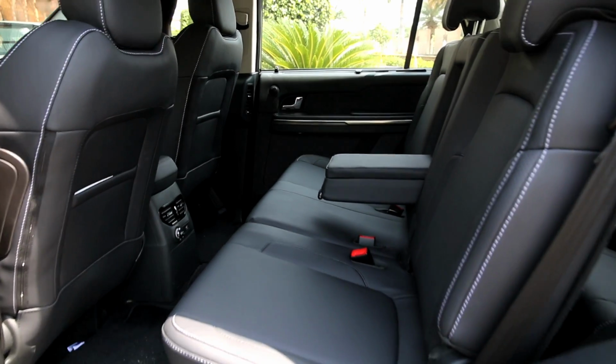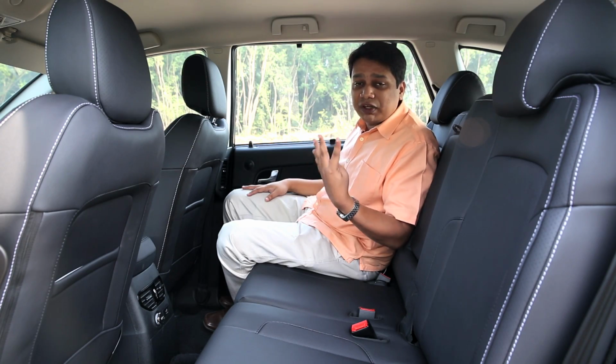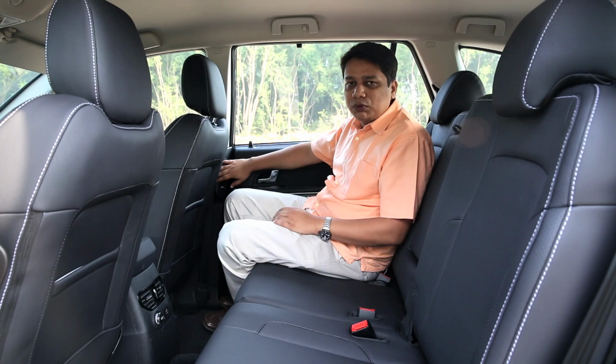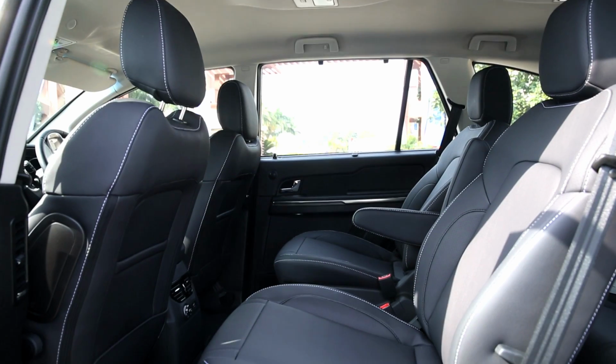And what also makes the second row a great place for 3 occupants is the fact that you get not 2 but 4 AC vents over here. You get 2 over here in the center, and you also get individual AC vents over here in the pillars, which means that people who are sitting here in the corner will get a very solid thoroughfare as well.